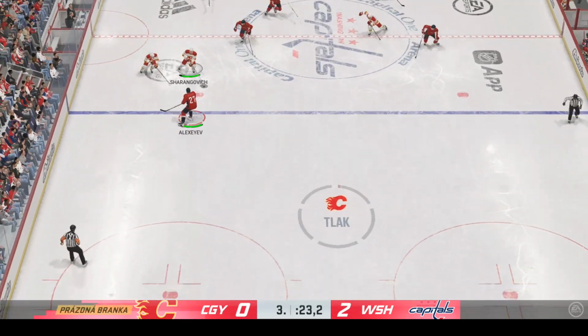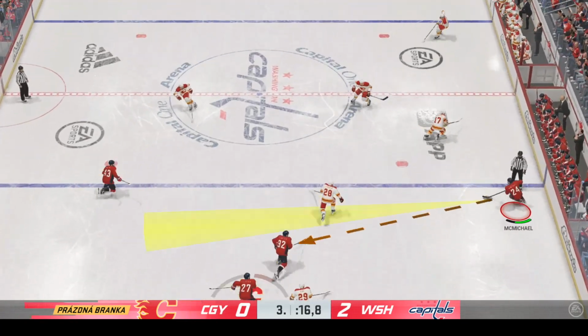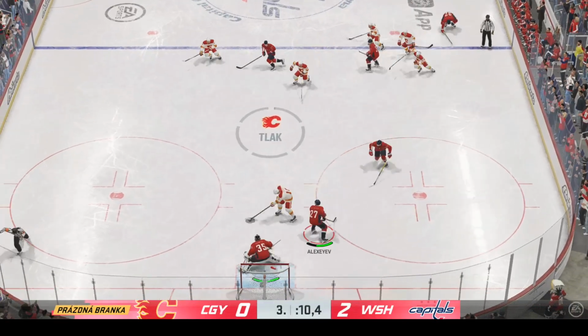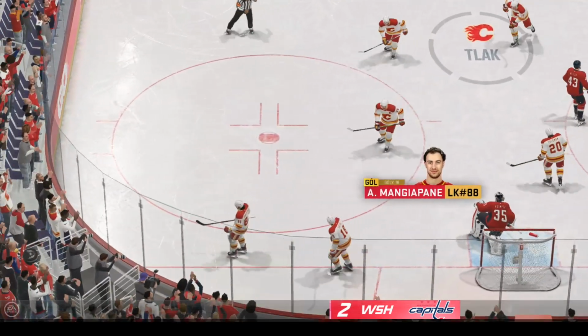The Flames move it ahead. On the attack along the boards. Broken up with the stick in the defensive end. They've got to find a way to get some offense here, and they've got the extra attacker out with the goaltender at the bench. Oh, love the defensive stick work there to poke that one away. Scores! And they finally get one.